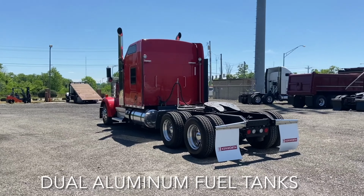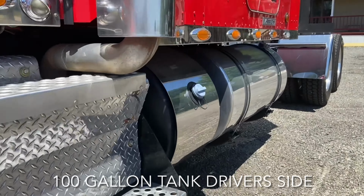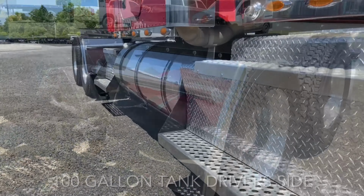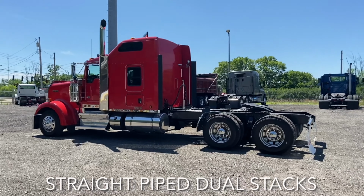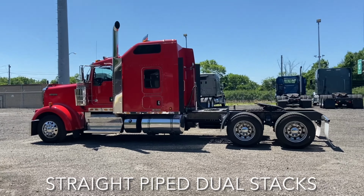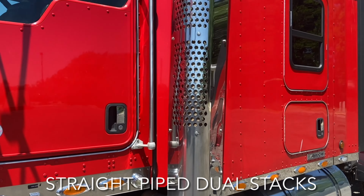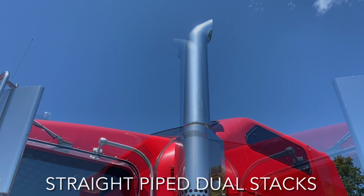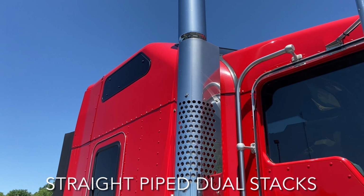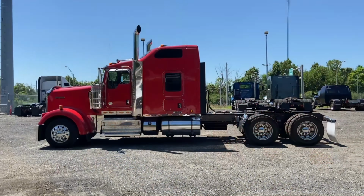dual aluminum fuel tanks, 100-gallon tank driver's side, 150-gallon tank passenger side, straight pipe dual stacks. This truck has been fully deleted with a handful of performance parts added.